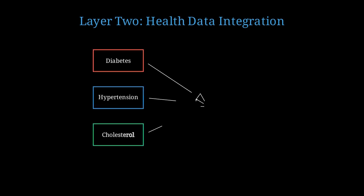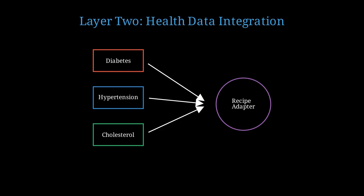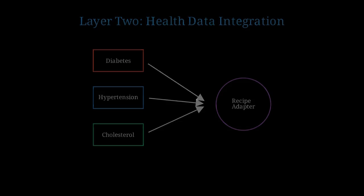Now let's examine how AI integrates clinical health data. This layer incorporates medical conditions, medications, and biomarkers. The AI recipe adapter receives inputs from various health conditions. If you have diabetes, it reduces simple carbohydrates. For hypertension, it limits sodium. For high cholesterol, it adjusts saturated fat.